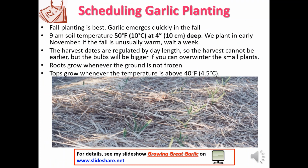Garlic is another crop that you want to be growing over the winter. Fall planting is definitely best. The garlic will come up quickly in the warm soil of the fall, so don't do it too soon. Wait till your 9 a.m. soil temperature is 50 Fahrenheit at 4 inches deep. If you're metric, it's 10 at 10. So for us, that's early November, or even mid-November these days. If the soil is unusually warm, just wait a week.